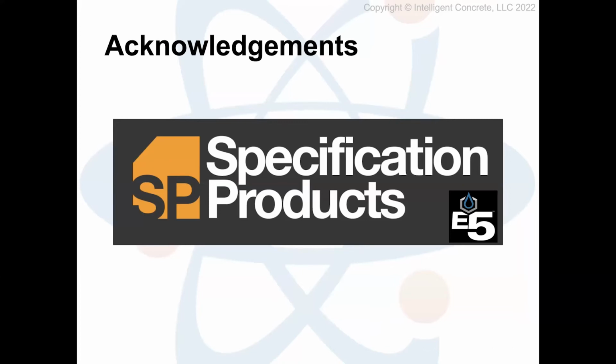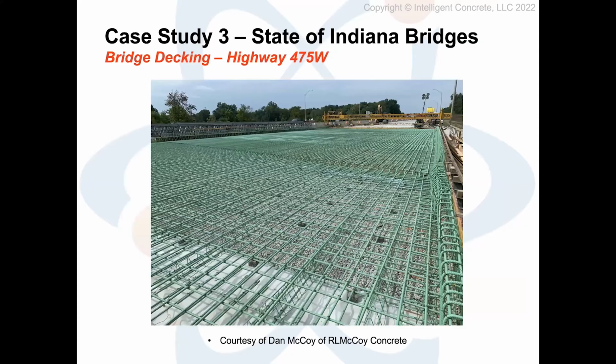The next two job sites, I want to thank the folks at Specification Products. They really are awesome folks, and you'll see why here in a second.